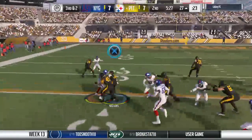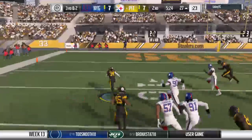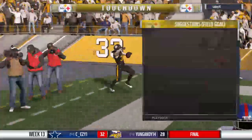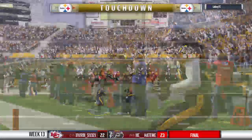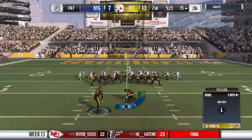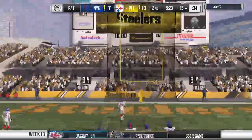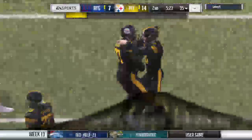Now a carry for the veteran. This is D'Angelo Williams. And he's going to take it in for a Steeler touchdown. D'Angelo Williams, his 3rd touchdown now on the year. And the Steelers have taken the lead. And he's got it up and through.